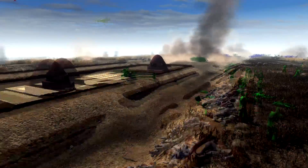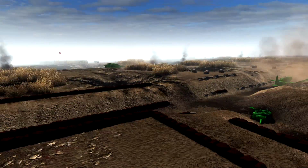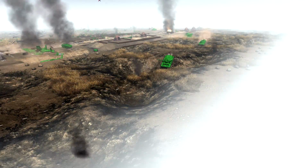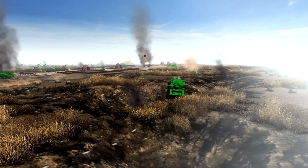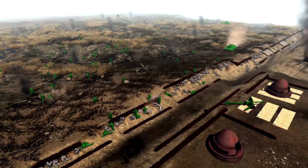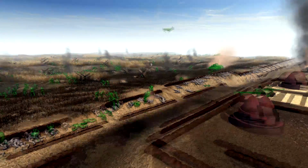Here comes the planes, the victory planes, flying over. I think one's turning around. Is he turning around? Is he flying around the map? I don't even know where he's gone. There they go. They're trying to reinforce this flank now. Yeah, he is. Oh look, he's showing off to his troops.